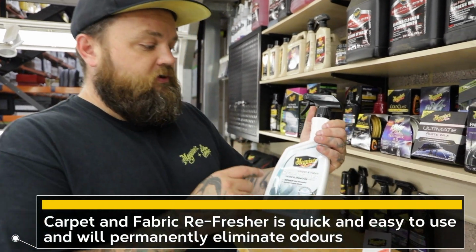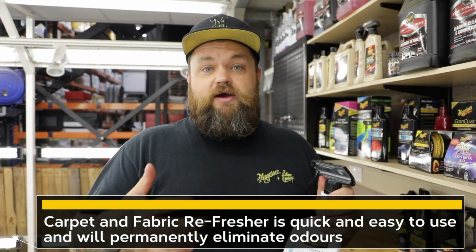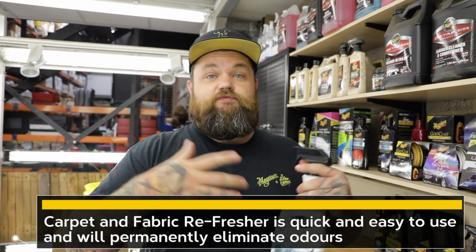The interior is now clean. As you'd expect from all Meguiar's products, they all smell pretty good, but now we're going to talk about refreshing and fragrance in the inside of the car. So you've got a couple of options. The first one is our carpet fabric refresher. This is something that you spray over the mats, over the cloth interior. This will just fragrance like an air refresher would, and it will last you probably 4 to 5 weeks of refreshment.